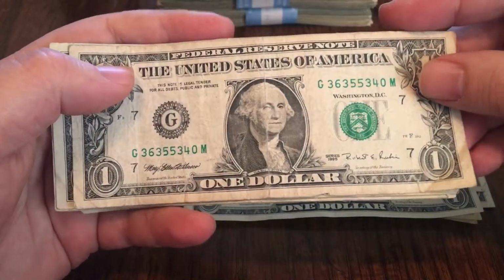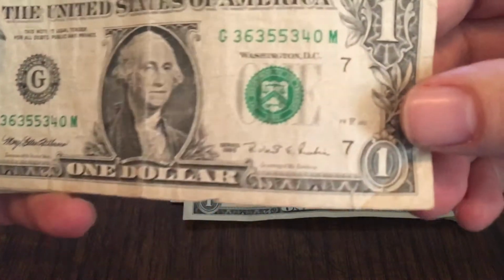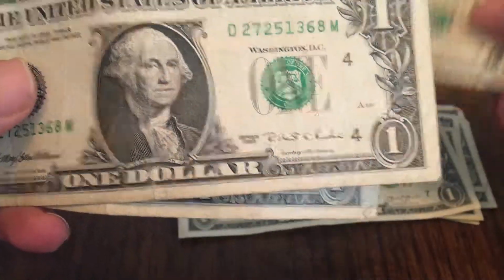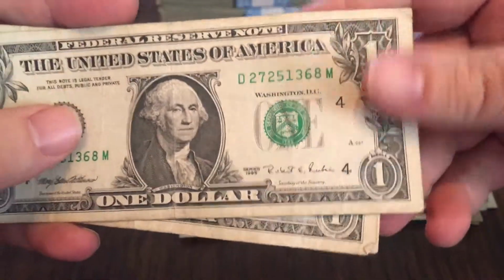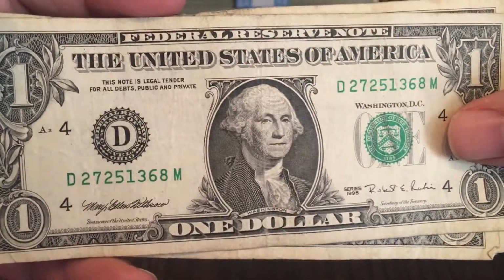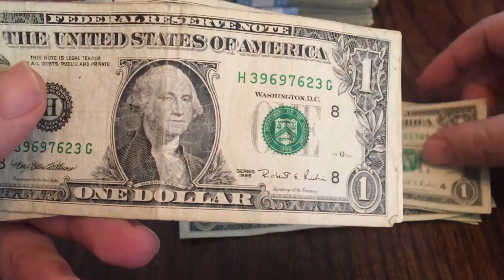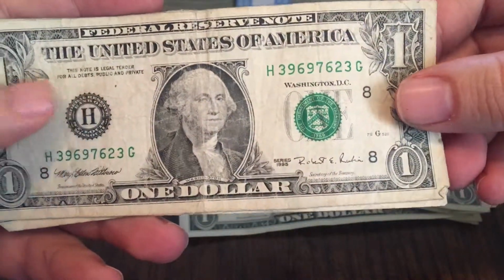I got some older notes. This one is from 1995. I believe I had 2 of them from the 1995 series. Yep, there's the second one. 1995 D, Cleveland, Ohio. Another one, I did have a third. 1995 H, St. Louis.